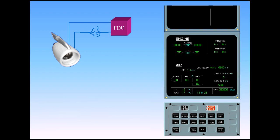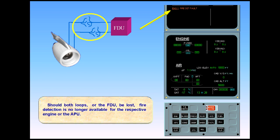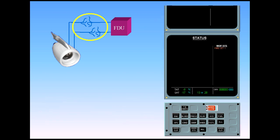Should both loops or the FDU be lost, fire detection is no longer available for the respective engine or the APU. Crew awareness and a close monitoring of the respective engine indications are now required. However, should both loops break within a 5-second period, a valid fire warning is triggered.